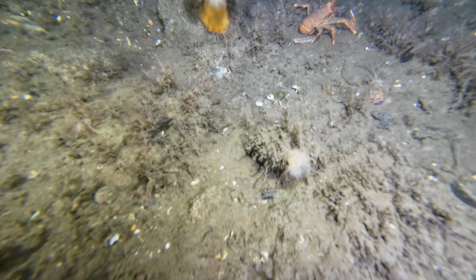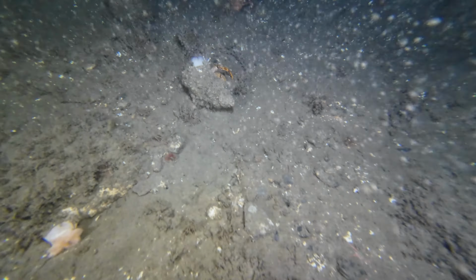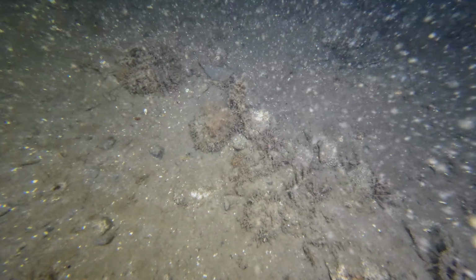So that noise you heard just there is the thrusters on the ROV, obviously working hard to get down to the bottom. Now believe it or not, this is actually good visibility for the Forth. Usually it's like pea soup, but this is good. So you can see us now, we're just heading south towards Edinburgh, and at some point we'll hit the wreck. The wreck's huge, obviously, 189 metres, so if we head south we'll be fine.